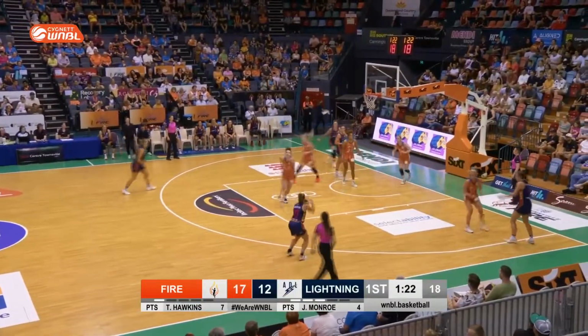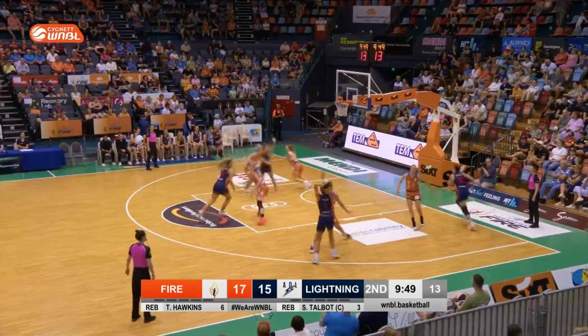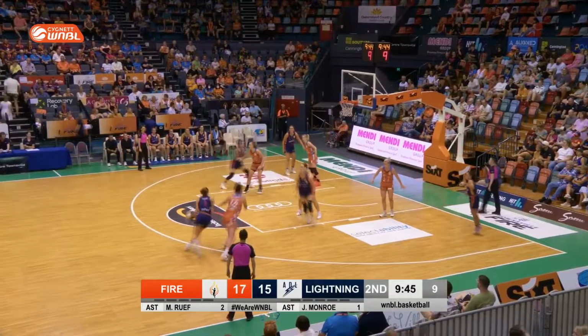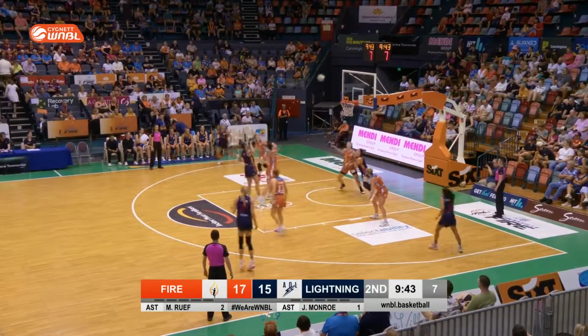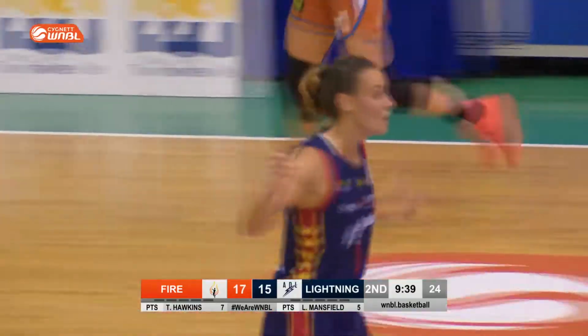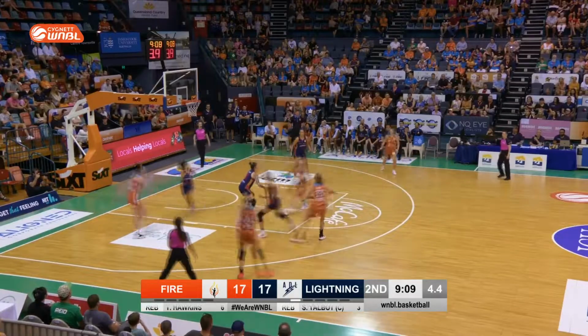Gets it out to Borlase in the corner. Mansfield loves this range, and that's why. Is play really good D, and they average only 77 points against. Here's Talbot now, speaking of good defense, has good offense too, and gets the Lightning on the board in the second term. Here she is with it again, Samuelson, into Nicholson.